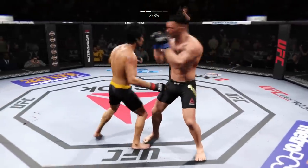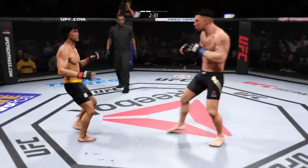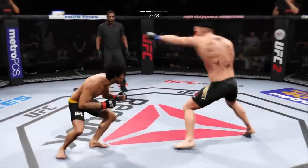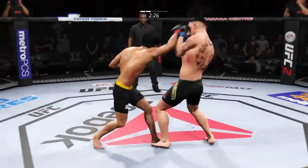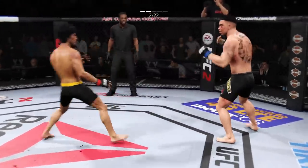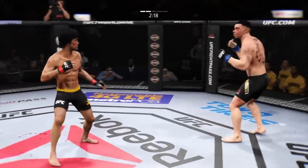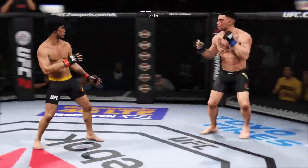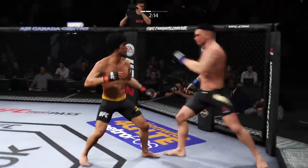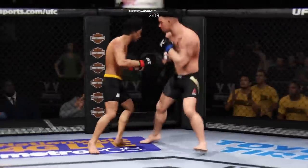Straight left by Prime Time. And he continues to mix up his strikes. Now he switches his stance again. Good shot. Joe mixing up his strikes very well. Joe, that's great control of the center of the octagon. You can tell it's his game plan. Absolutely. Nice roundhouse kick to the body. And he lands with the left.